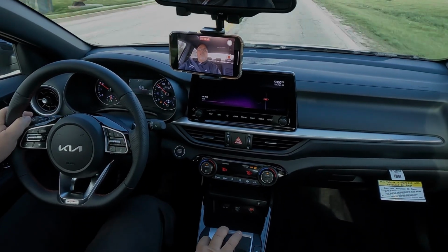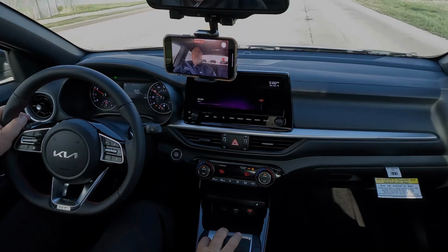I'm going to go down here. We're just going to turn around here real quick. Now obviously power windows, locks, mirrors, tilt, cruise, ABS brakes, all those things are standard on the car. Stability control.